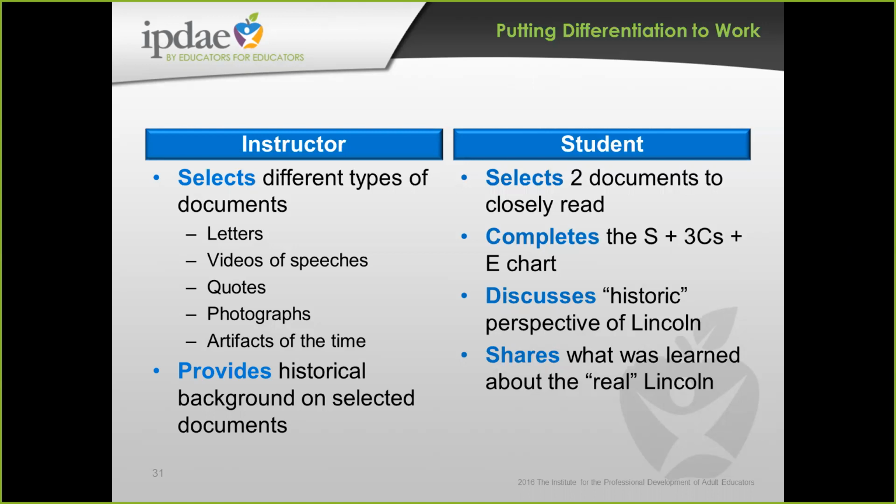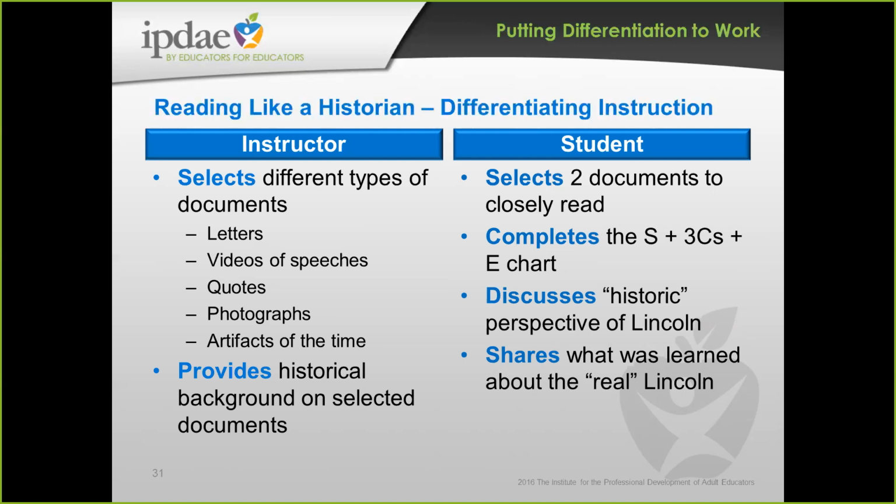And then you would need to provide a little bit of historical background on the selected document. But here's where students get to select. They get to buy in. You would have students select two of the documents that they choose to closely read. And then you'll notice that we have the S plus 3C's, S plus an E chart. More about that in a moment, because it does add an important aspect to the 3C's and an S. You would want students to discuss the historic perspective of Lincoln that they got from those two documents and share what they learned about the real Lincoln.